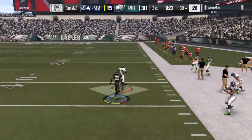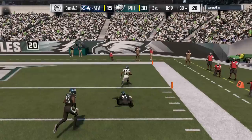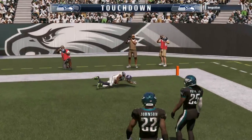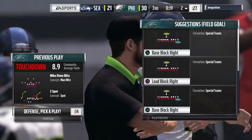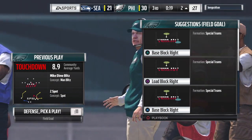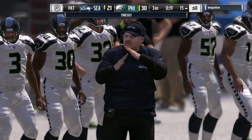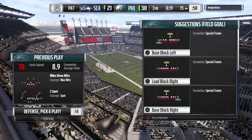And Tate's got it. Golden Tate's gonna go. And all the way in, touchdown Seattle. Golden Tate, 70 yards. And the Seahawks are able to cut into that deficit. Great corner route there. Not only able to catch it, turn it upfield, and get into the end zone.